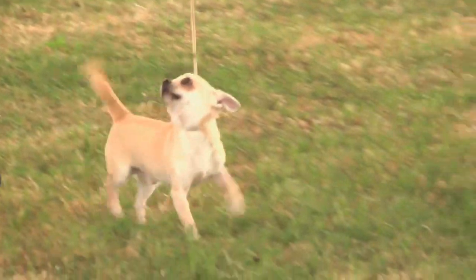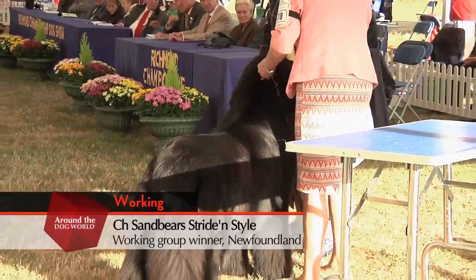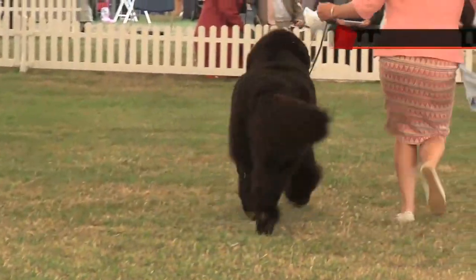We now go from one of the smallest to one of the largest, and this, the winner of the working group, the Newfoundland, number 3870, a dog. The breed was judged by Mr. G.J. Caldwell. There are many conflicting stories as to the origin of the Newfoundland.